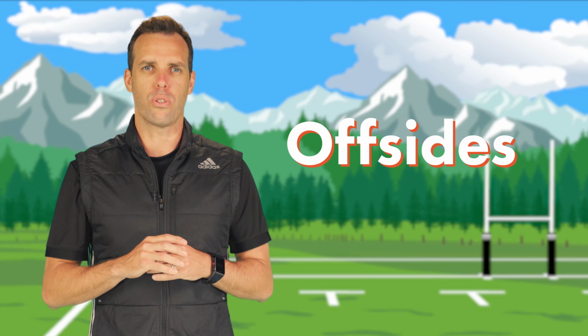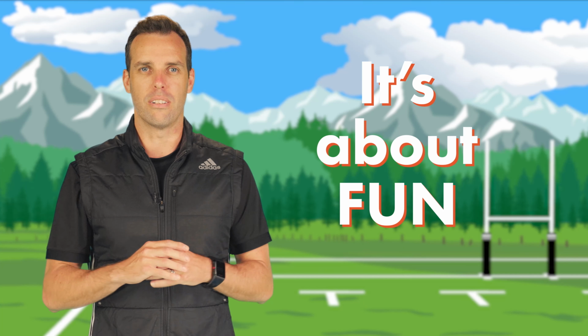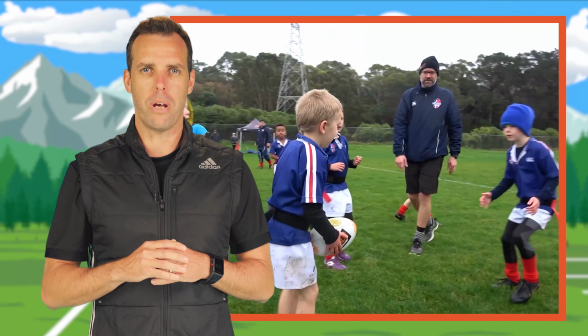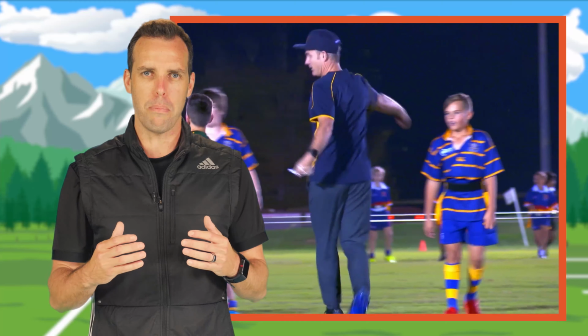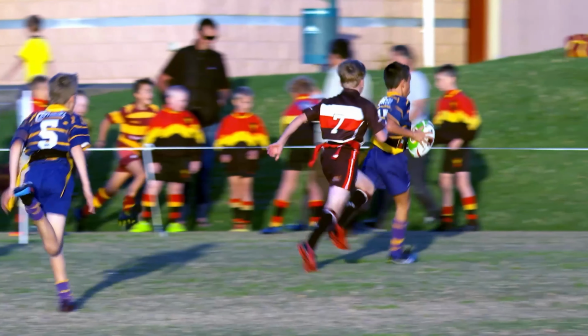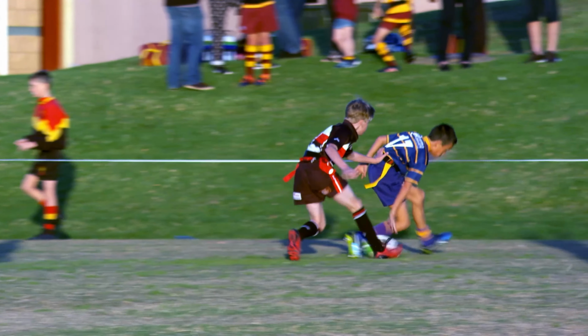Use your judgment around offsides at this age and stage. It's about fun. Offsides only occur at the rip. When a rip is made, all players from the ripper's team must get back until they are behind where that rip was made. A try is awarded when the attacker presses the ball over the goal line.